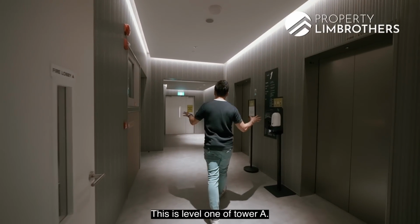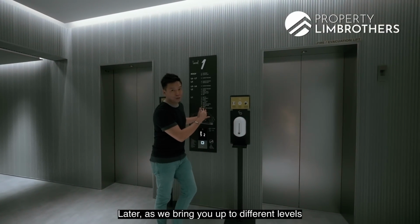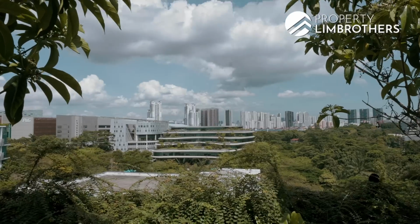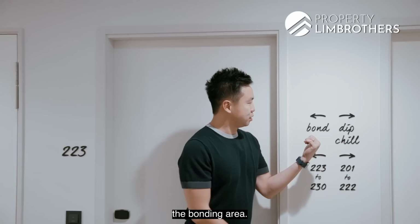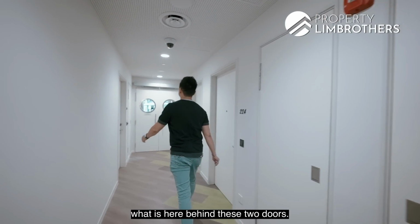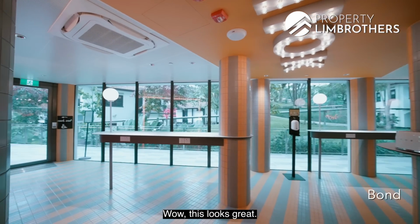This is level one of Tower A. Later as we bring you up to different levels to check out all the different facilities right here, I think you're gonna be intrigued. I'm gonna bring you to the bonding area. It's called bond. And let's have a look what is here behind these two doors. Wow, this looks great.